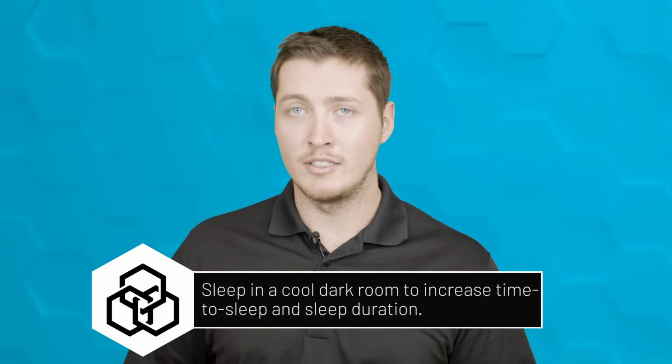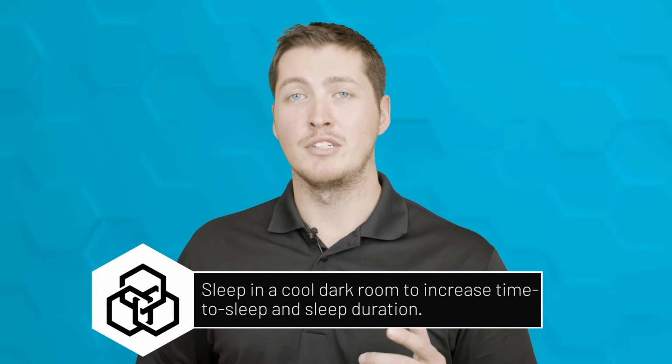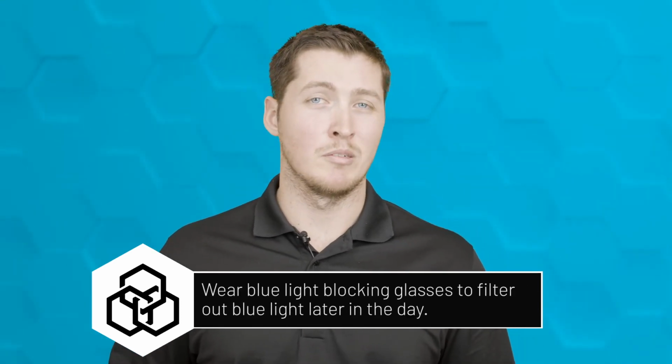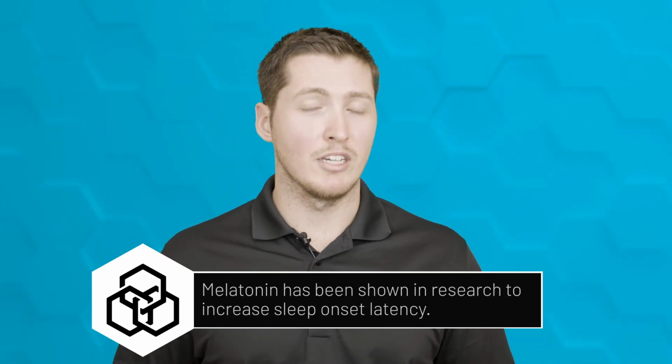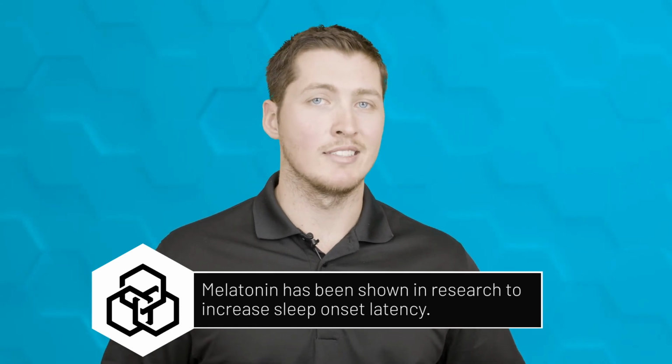Also, a cool, dark room can help. Another thing that you can do to prevent the blue light is you can purchase some blue light blocking sunglasses, which do have some research to support their efficacy. Also, sleep supplements, namely melatonin, have been shown in research to help with decreasing sleep onset latency.